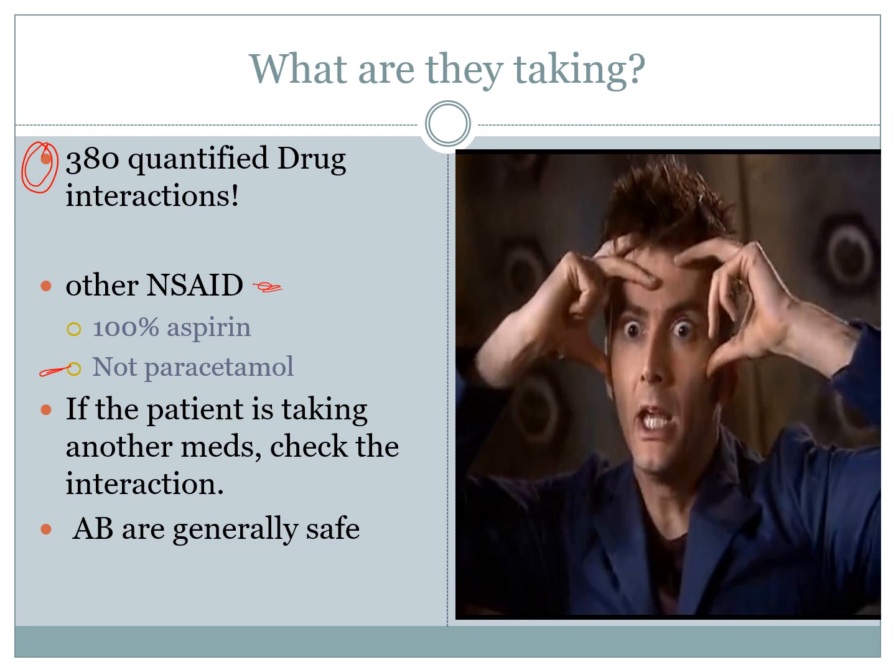Okay, so because of these massive interactions, it is always safe that if somebody is taking another drug, just check your interactions. Now, generally speaking, all other non-steroidal anti-inflammatories are completely out, or at high risk, but antibiotics, generally speaking, are safe. Okay, so just keep those general ones in mind, but always check your drug interactions, because I'm not going to sit here listing the 380 drug interactions, because no one will remember them anyway.